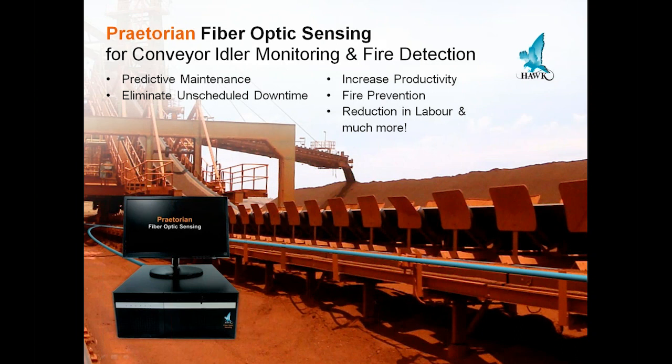The basic concept of how this works, you can see that big blue line going up and down, that conveyor. That's effectively what we do. We put a fiber along the conveyor, and it monitors vibration at each one of those points. It actually monitors vibration at every point. Every crystal in the glass is monitoring vibration over the entire length.